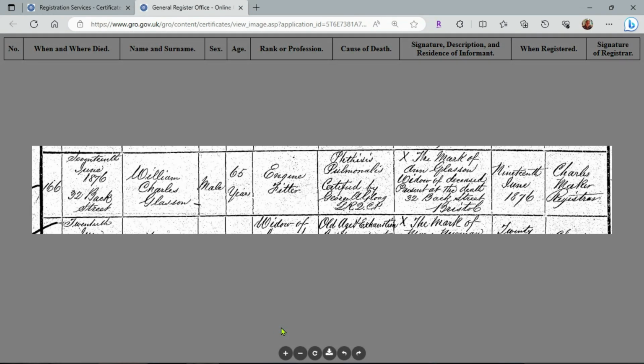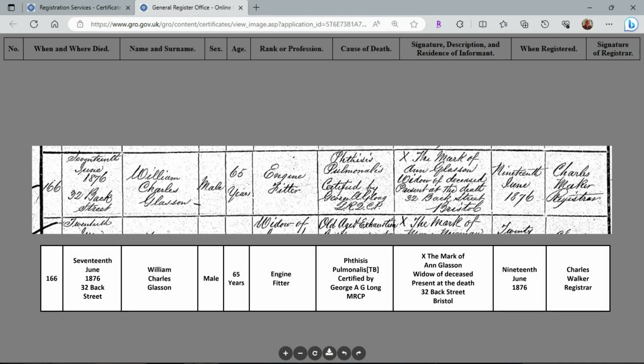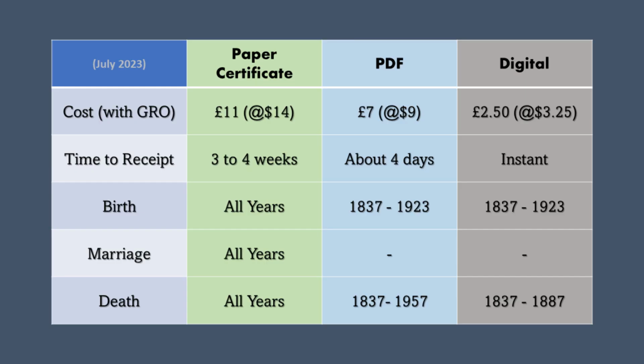So as you can see, for the price of just over $3, I've got a digital image right away on my laptop. And here it is. Here's the digital image of William Charles Glasson's death entry for 1876. And all I need to do now is transcribe that image into my ancestry profile, and I have the information. It's validated information from what we've seen here from the UK government website.